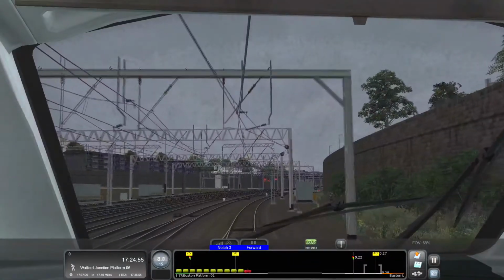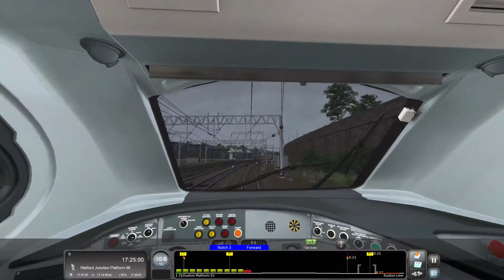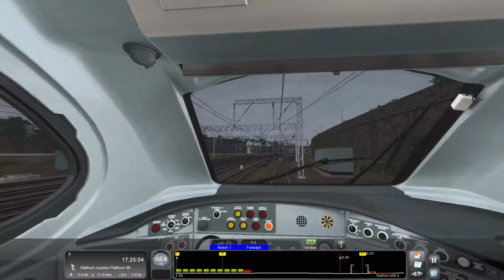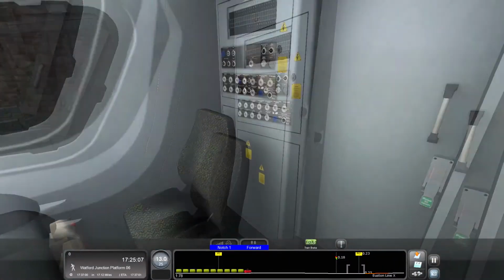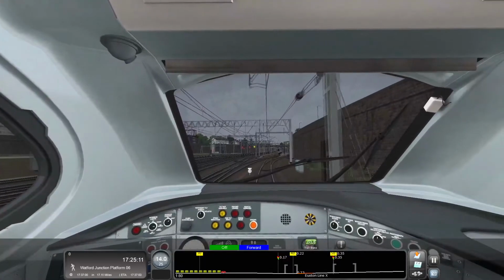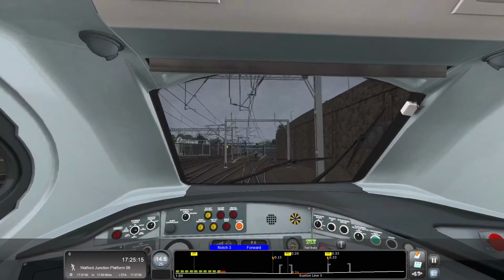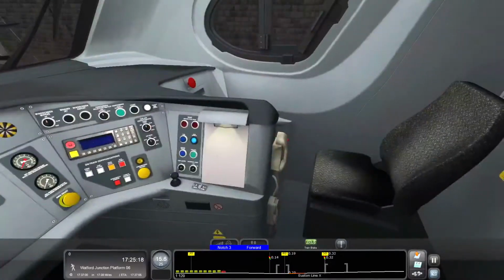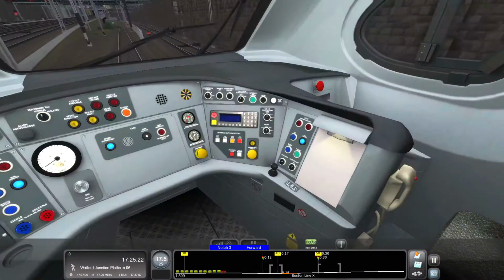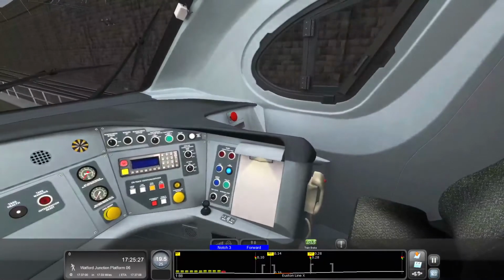Front windscreen's a little bit patchy. I don't really like that too much. I don't know how old this model is. Needless to say, it's not the cleanest model I've seen on this game. And we've got a 25. Yeah, it's not the cleanest model I've seen on the game. And in classic British Rail standards, they've got the co-driver's seat here.